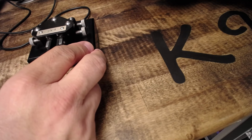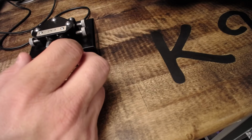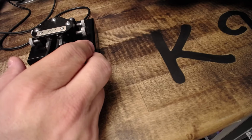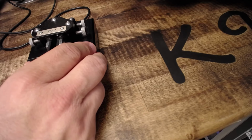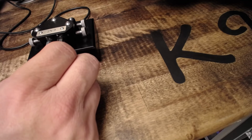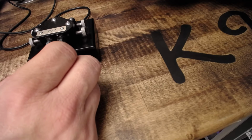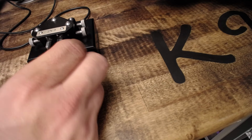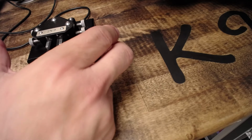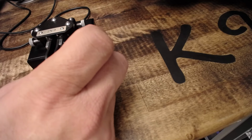So 83. Now, can anyone tell me what this number is? Let's do it one more time. And last time. So we have 81. Class of 81. So the 8 and the 1 are 2 new numbers for today.